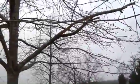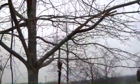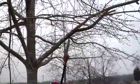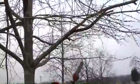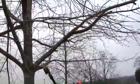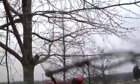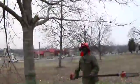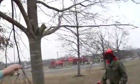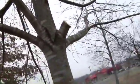You see how much that weight caused that branch to spring up? Now we want to do our finish cut, which will be just in front of this, right about here. That way it can scar over properly.